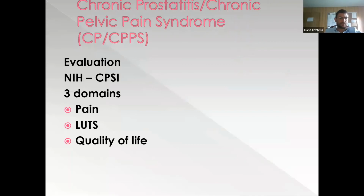Further to your evaluation, which also helps with following patients up, is the National Institutes of Health CPSI. So that's the Chronic Prostatitis Symptom Index. And what they've divided the symptoms up into is 3 categories, where the 3 domains are pain, lower urinary tract symptoms, and quality of life.